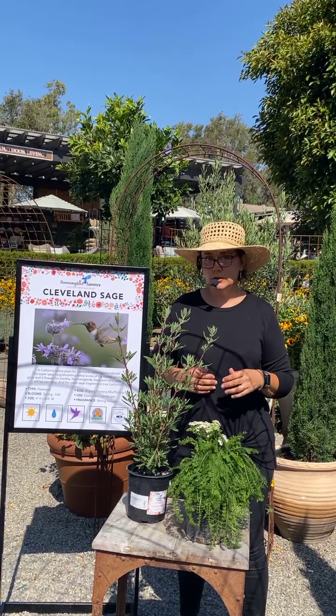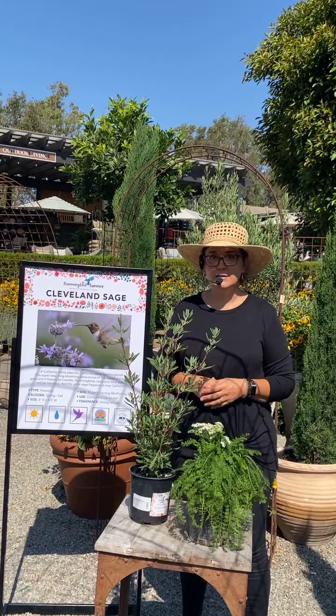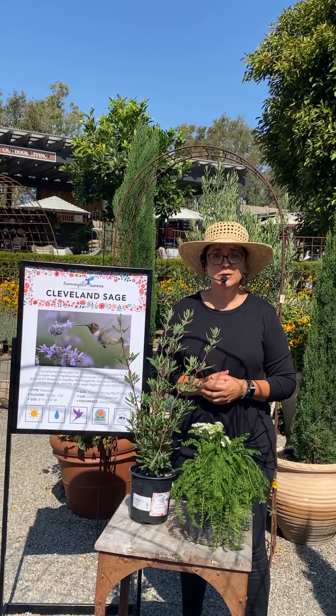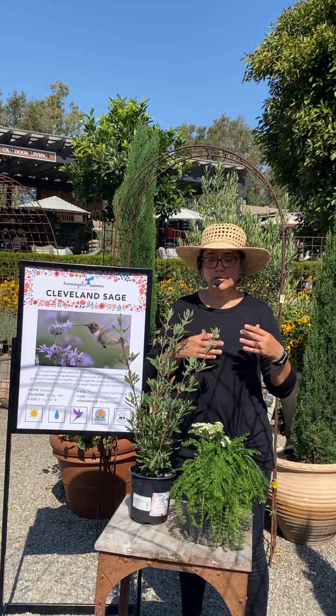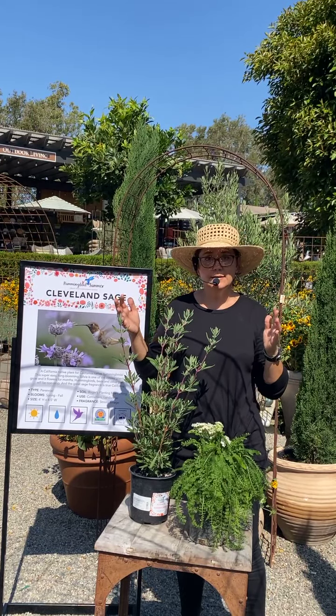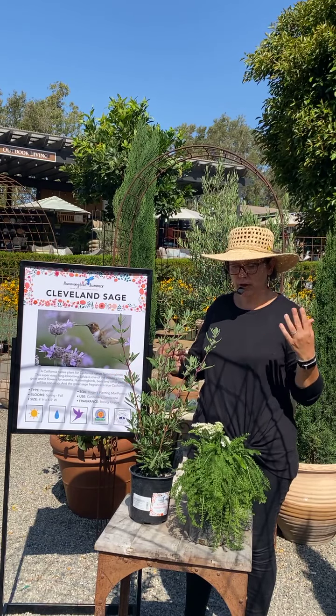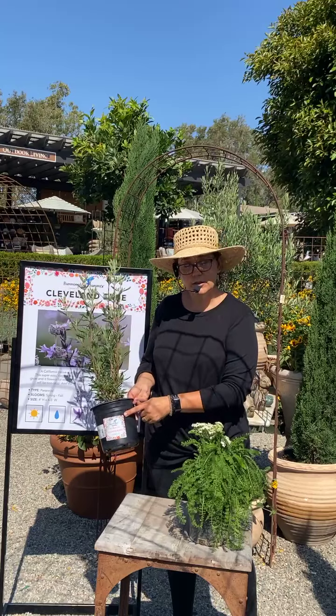So again, if you want to switch over into that drought tolerant, this is the way to go for you guys. So yeah, please come join us for our Hummingbird Summer Program. Check out all of our beautiful hummingbird attracting plants. We have signage like this all over the nursery too to make it really easy for you. If you're unsure, it'll have this gorgeous sticker on it.